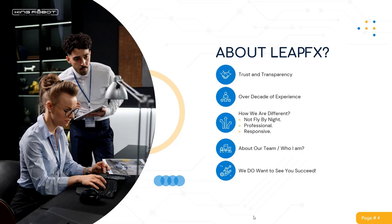About our team, we have a team of developers, support staff, and a lot of experienced people working with us. We're always trying to work with people who can build systems that we constantly test, to find the best systems we can offer you. A lot of experience in the industry and a lot of success with our team.